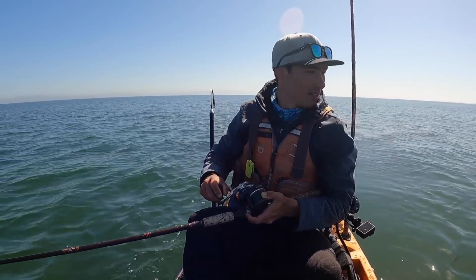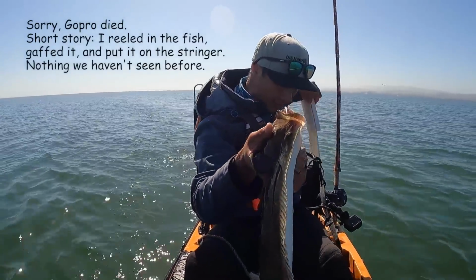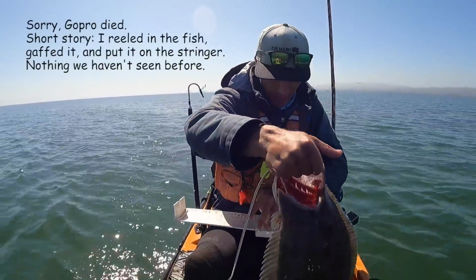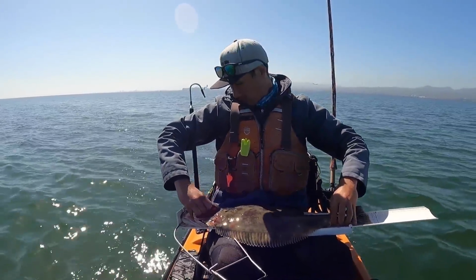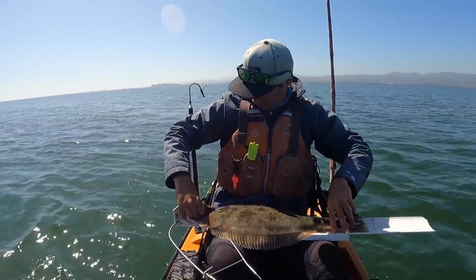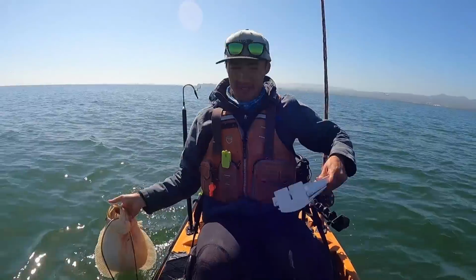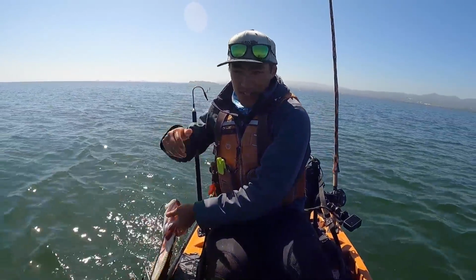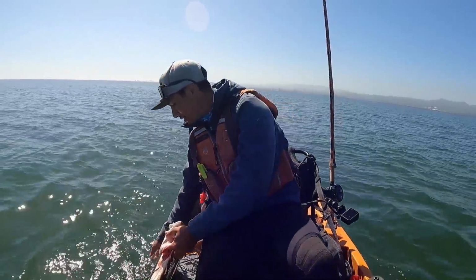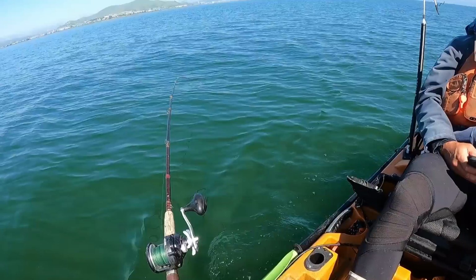This one feels more substantial for sure. Similar size to the first one. Maybe an inch or two bigger. Yeah, almost exactly the same. 26.5 again. Like I said, I think the tide's good right now, so I gotta take care of this fish, get my line back in as quickly as possible. Okay, back in the game.